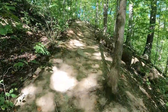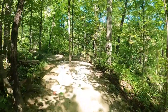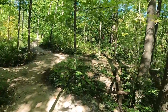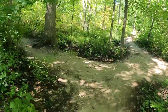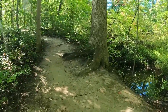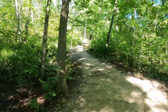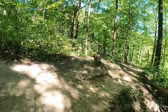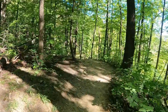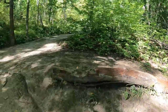Be real careful, there's lots of roots to trip on. So yeah, this definitely looks familiar. When you get up on the hill, there's just tons of paths that branch off in different directions. This one, I believe, just goes right back down. And it goes back down. And there's a dude here.